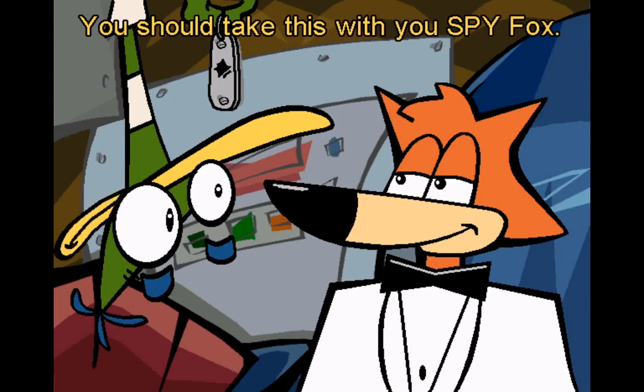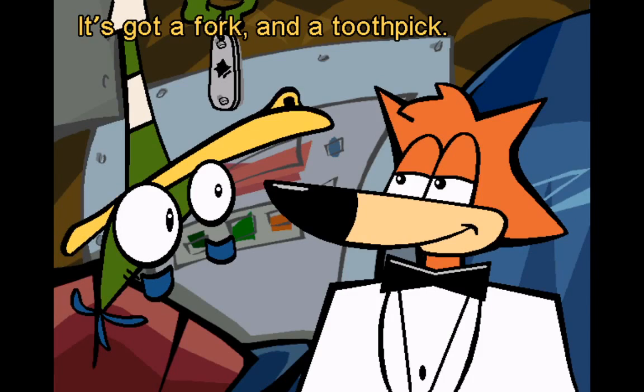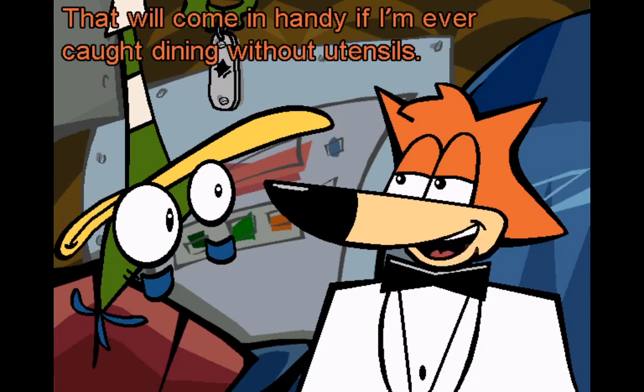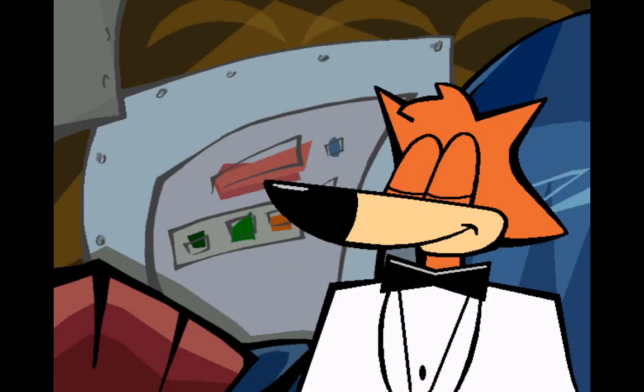You should take this with you, Spy Fox. It's a Swiss spy knife. It's got a fork and a toothpick. That will come in handy if I'm ever caught dining without utensils. It also has a pair of chromium alloy high tensile strength wire cutters that can cut through sheer metal.